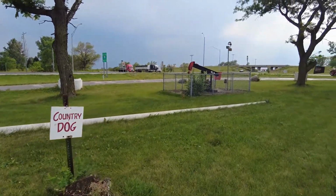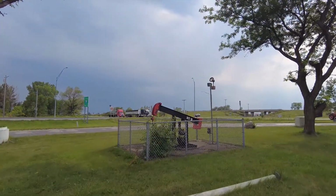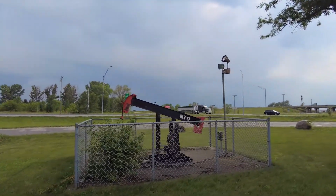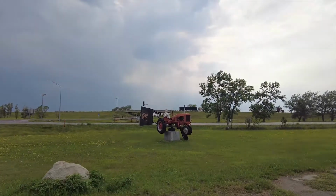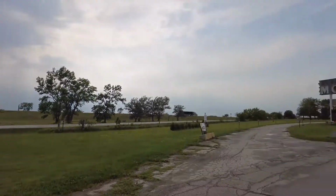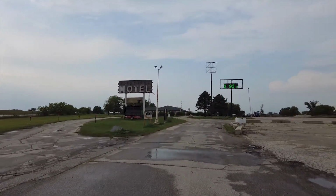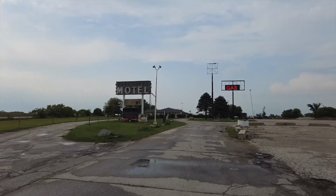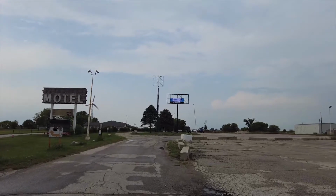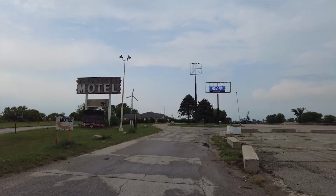They also have what looks like an oil rig drilling setup. And here is a tractor display for your entertainment and enjoyment. I share this with you because I could not find a whole lot of information about this particular Harvest Toast, and you can judge for yourself if this is someplace that you want to boondock.